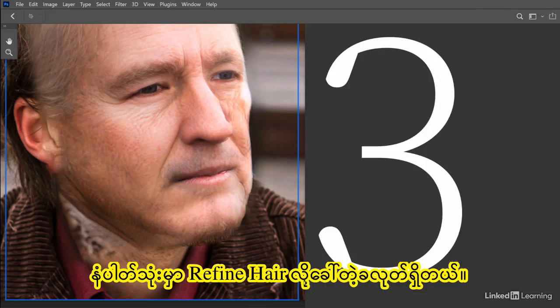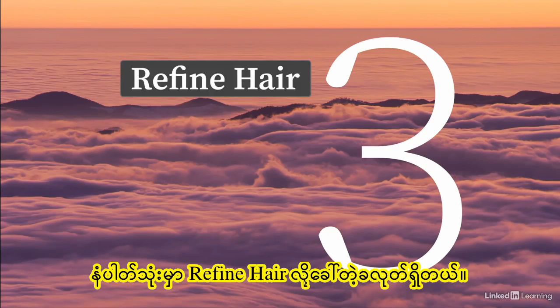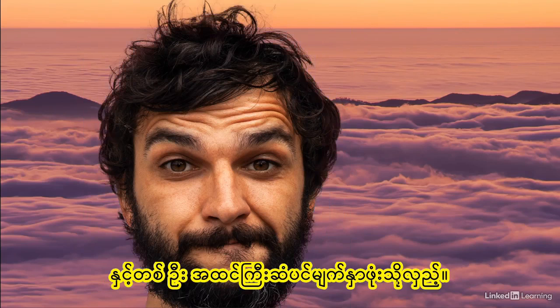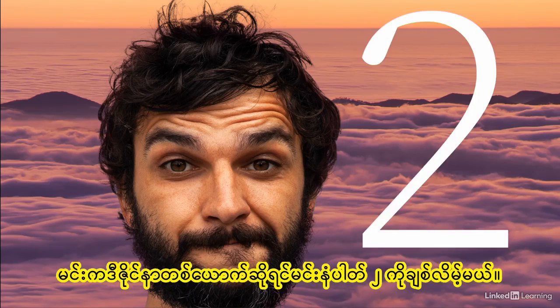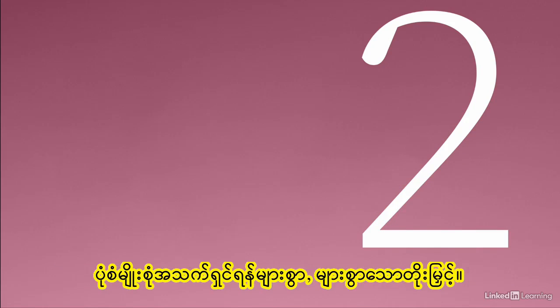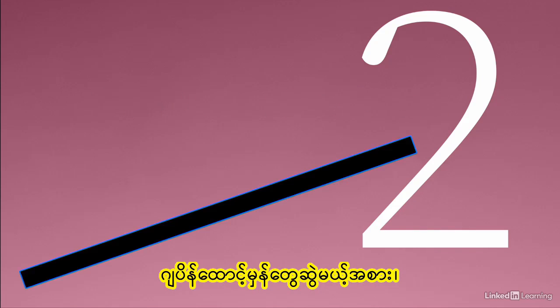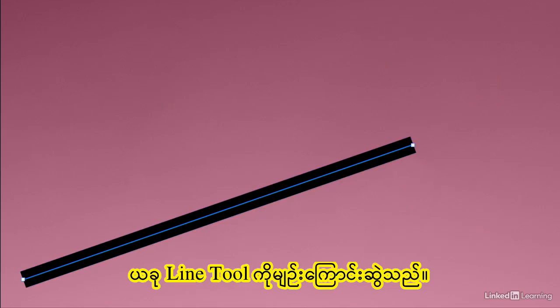At number 3, we have a button called Refine Hair, which takes a base selection and turns it into an impressive hair mask. If you're a designer, you'll love number 2, the many, many enhancements to live shapes. My favorite? Instead of drawing skinny rectangles, the line tool now draws lines.